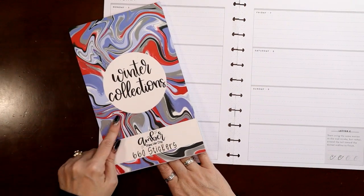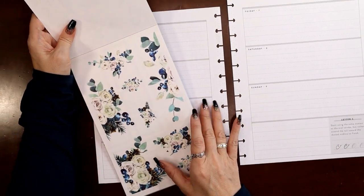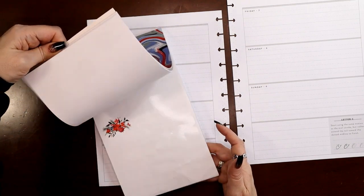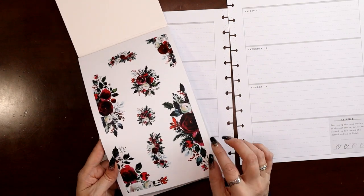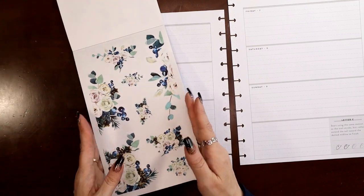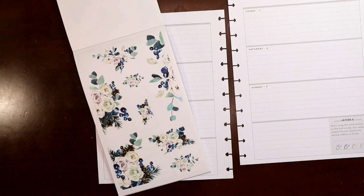So I have the winter collection book from Amber Plans Her Day. I love these florals. I'm going to use these. You'll see lots and lots of blue. I feel like January is the month for blue, which is my second favorite color. I could definitely use these, but I feel like the red and green kind of makes it just a teensy bit more Christmassy. But definitely looking out the window, having the temperature be as low as it is, I want to use these. Oh, and I did not pick a Simply Gilded washi tape to go with this, so I will be right back.